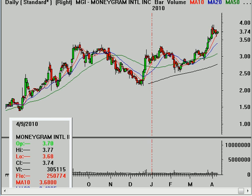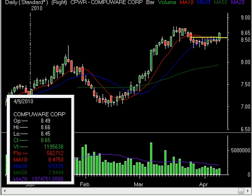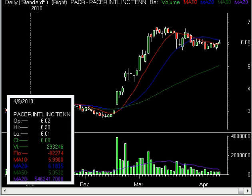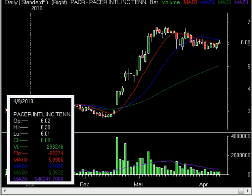Final stock I want to talk about is Peser International, PACR. This one kind of looks familiar, actually similar to CPWR. So look at this daily chart. Hasn't really gone yet. And then look at the CPWR, very similar. I don't know if they're in the same business, but to me, that's irrelevant. What we see is a pattern here. We have a nice big volume move and a tight consolidation. It really didn't pull back a whole lot here. You consider the size of the rally.